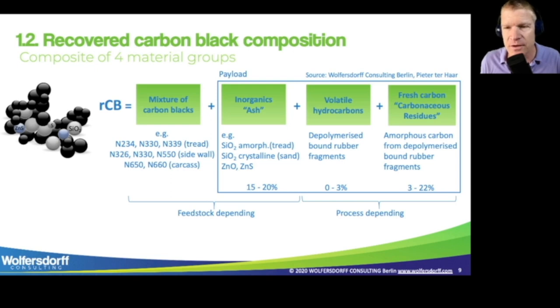Now we get two other groups of materials, and these come from the depolymerized rubber polymer. They could be organic volatiles on the recovered carbon black. This is also not good because it doesn't pick up the opportunity of value creation of having a low PAH content. PAH are the polycyclic aromatic hydrocarbons. And you might know that, first of all, the industry demands a very low content of PAH, but also the type of virgin carbon blacks that have low PAH content are much more expensive than the normal carbon blacks. So here we can create value with a very low PAH content.